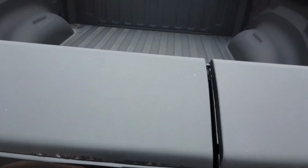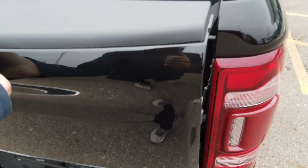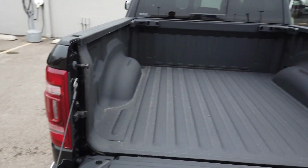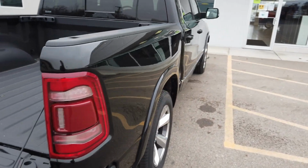Push up and down it comes. It's got the damper control. I don't know if you noticed that, but it does it when I let go of it. It goes down at a nice pace. It doesn't slam down. That's the damper control. And that'll do the same thing when you hit that button, either from the inside or on your keychain to release it.